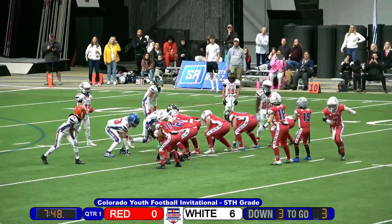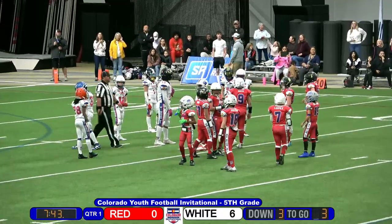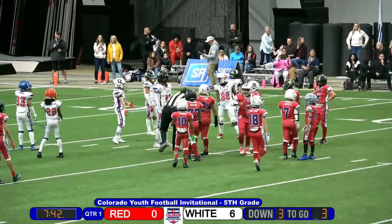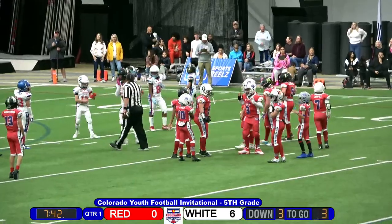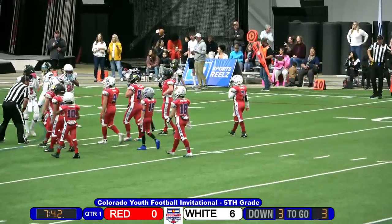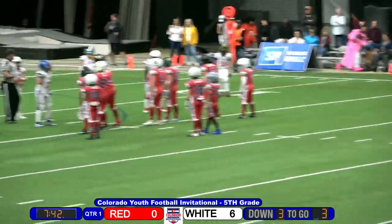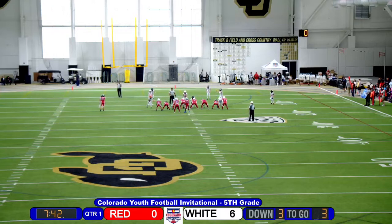For Bronner and the offense. There's movement up front, and we will have an offside call in the neutral zone, was the white team. And it'll be an automatic first down for Red. In the red zone, they are knocking on the door. Can they finish this drive off? That'll help right there. New set of downs at the 14.